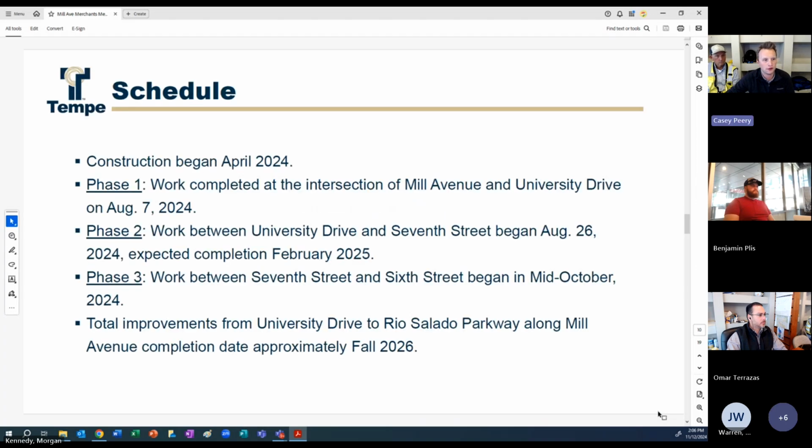So now I'll run through kind of a high-level schedule. As many of you already know, phase one began in the early summer, and we actually finished on August 7th. That included the improvements at the University Drive intersection. Phase two is just north of the intersection up to 7th Street, just before the actual sidewalk ramps in that intersection. We began that on August 26th, and we're working our way through that right now. The first new pavers got installed there towards the end of last week on the outside portion of the sidewalk.